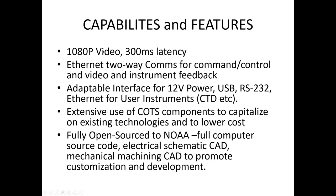So its capabilities and features: 1080p video, as I said, 300 millisecond latency, which is almost instantaneous, very, very low latency, very good. You can track the animals pretty much in real time. Ethernet two-way communications, adaptable interfaces for 12 volt power. So if you have another instrument you want to put down on there, you can not only get USB or RS-232 or Ethernet, you can pull 12 volt power from the rover to do so.